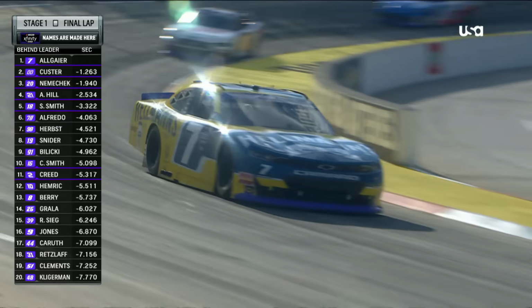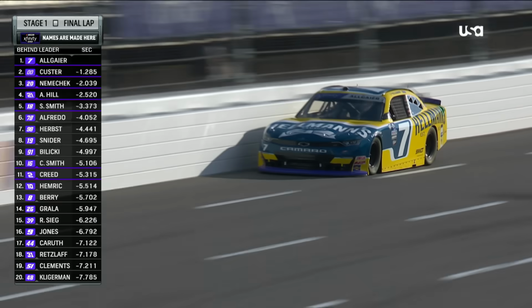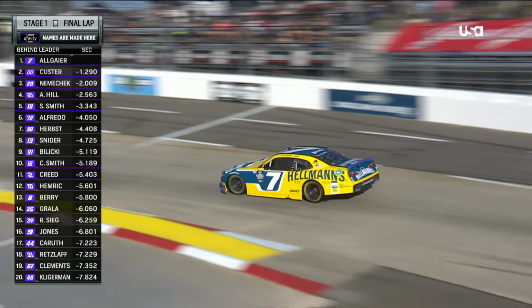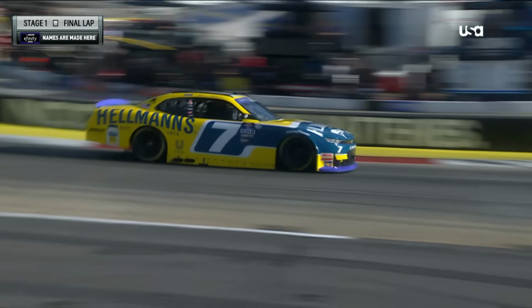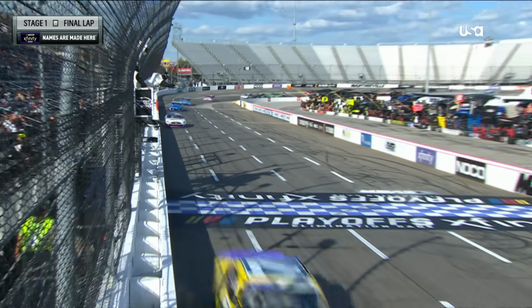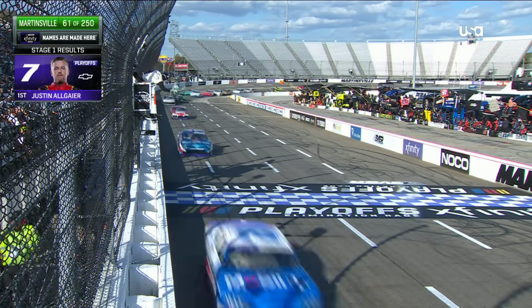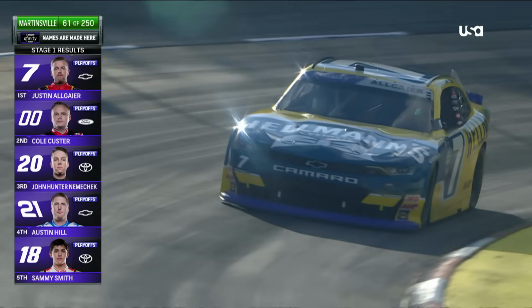Allgaier came into this race 3 points below the cut line. If he can grab 10 stage points at the end of stage 1, this will make it a little bit easier for him to see that spot in the championship 4. Allgaier is going to win stage 1 here at Martinsville. Great job, boys. Excellent work. 13th stage win this year.